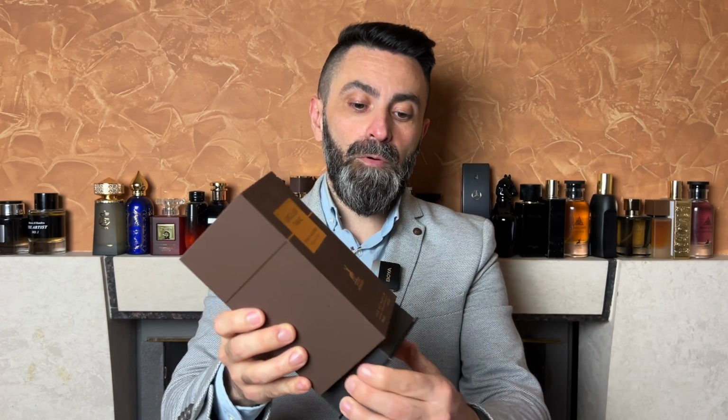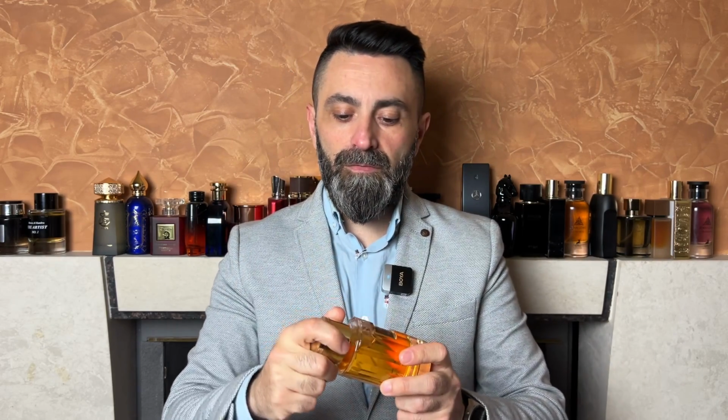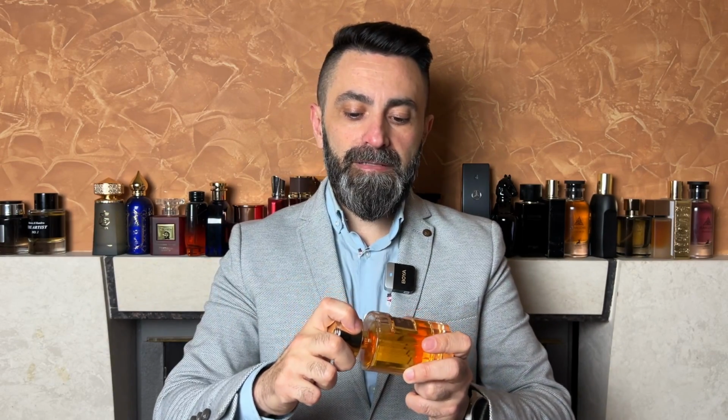In order to get to the bottle itself, you have to slide the bottom part of the box out, and when you do that, you are greeted by this bottle. It looks really nice, and as I said, this thing is a clone of Carolina Herrera's Mystery Tobacco, and the bottle itself is kind of reminiscent of what you get with the original. You get a plastic cap, but it's a very snug fit. The bottle has nice heft to it, and all in all, the packaging is very decent.